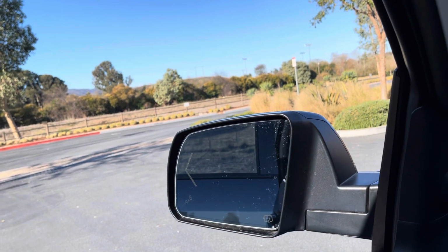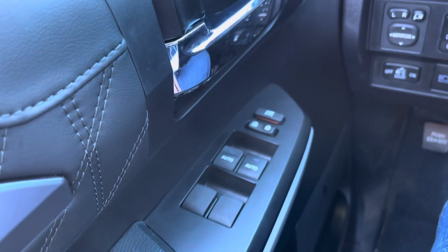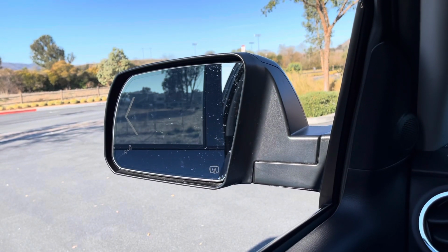And what's nice about this is that the TRD Pro will have this for the driver's side, but on this vehicle it also has it for the passenger side as well. Again, not a game changer, but just kind of a nice feature that you would expect on a little bit nicer of a truck. Okay, my friends, those are the main reasons I went with the Platinum.